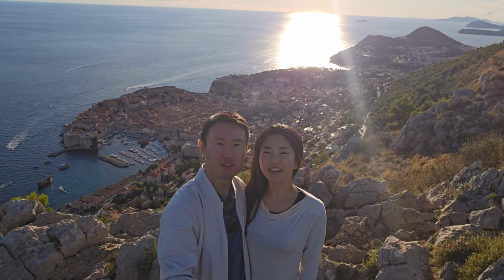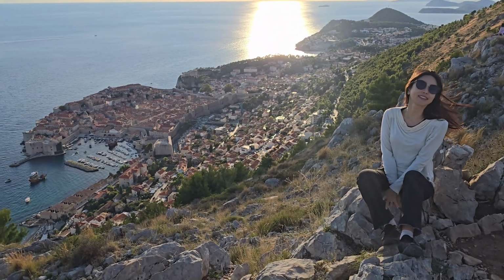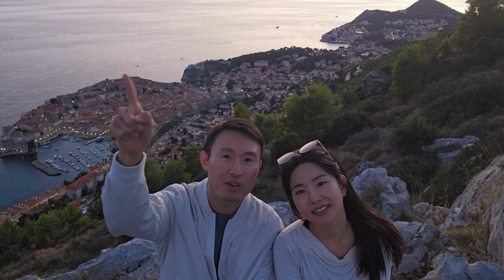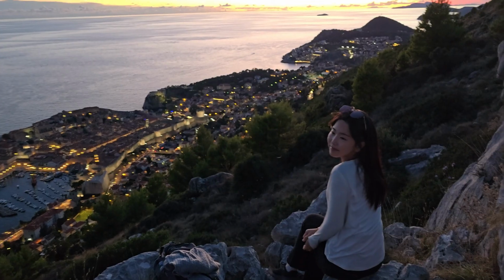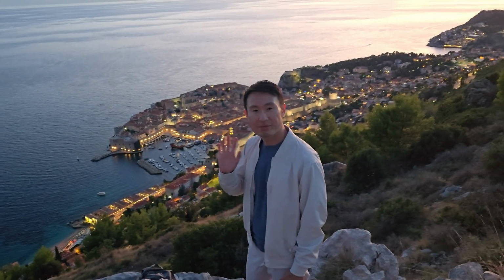Quiet and free of tourists. You can take as many pictures as you want, sing, dance, and fully soak in the sunset and the stunning beauty of Dubrovnik. Notice the stark contrast with the crowded observatory above? That's the magic of stepping off the beaten path and carving your own way. We truly cherish our peaceful time here.